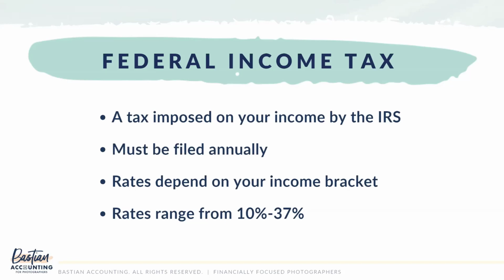So we're all on the same page with this one. This affects all of us. This is probably the one that's most common for us. It's the 1040 form. And when you're self-employed and not an S corporation or a partnership, you file a Schedule C with your income tax return.